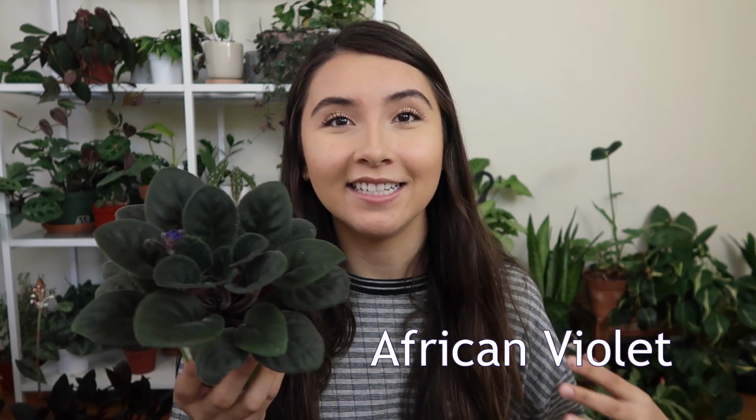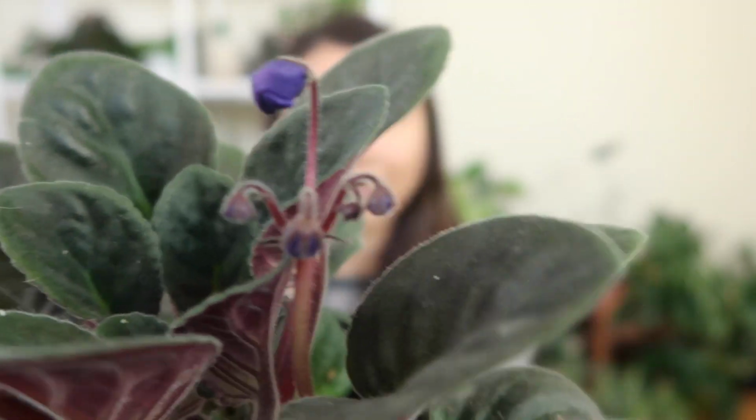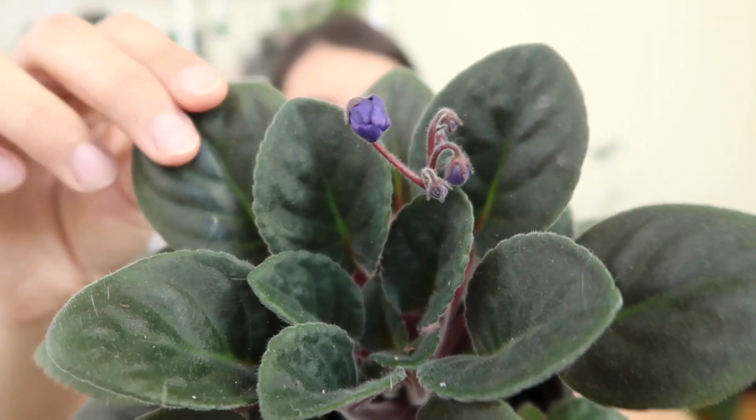Moving on from this beautiful begonia, I have here an African violet, and African violets do bloom throughout the year. This guy hasn't actually bloomed yet, but you can see those deep purple flowers are coming out, and I cannot wait to see what they look like. But African violets have these amazing fuzzy leaves. They have a lot of water in them, and they kind of snap easily. They just have this really deep purple color.